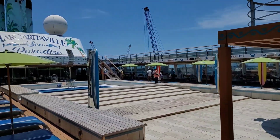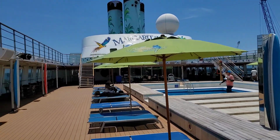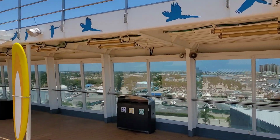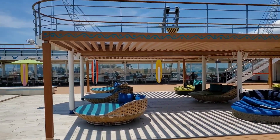Margaritaville at Sea Paradise. Just a place to chill right now. There's really nobody up here. Nice chill area right here. I like this.